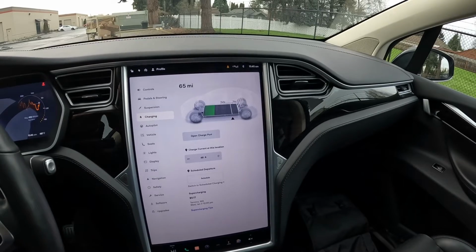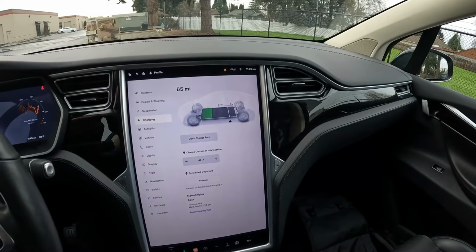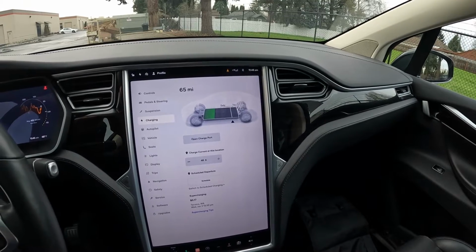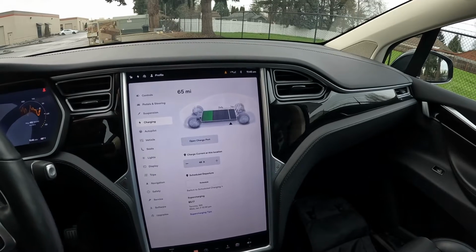But eventually we got rid of that. So that's a little spiel there about why EVs tend to be less efficient on the highway, where gas cars are the opposite. Usually they tend to be more efficient on the highway. So that's a little bit of a difference there.